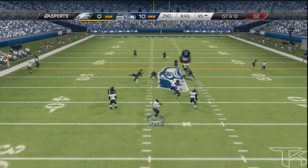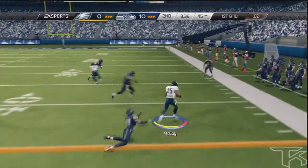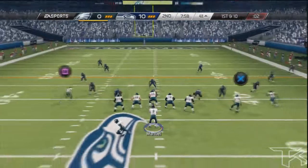1st and 10, EJ from shotgun, takes a snap. Throws, caught by McCoy. McCoy to the outside. McCoy's got the 1st, makes a cut move, and then he is brought down at the 41-yard line. 2 catches for 44 yards for LaShawn McCoy.